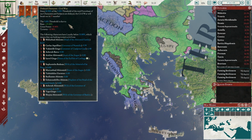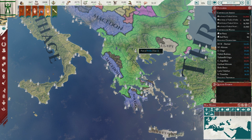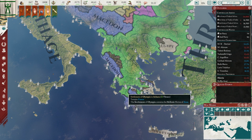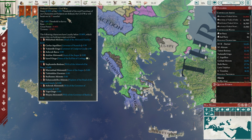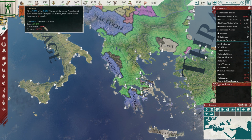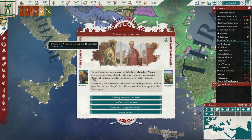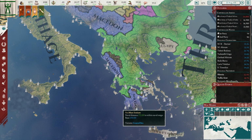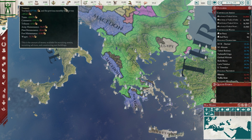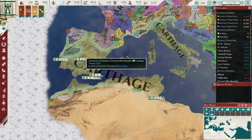And we do need to deal with somebody else. And I'm currently leaning towards... Oh, we'll go ahead and do that. Sure. I'm currently leaning towards Caelus Aquilius. We'll give him free hands as well. Okay. So, we don't have any disloyal characters. Okay, I was going to say we don't have any disloyal characters, but the Civil War indicator is still there. It's gone now, so that's great.